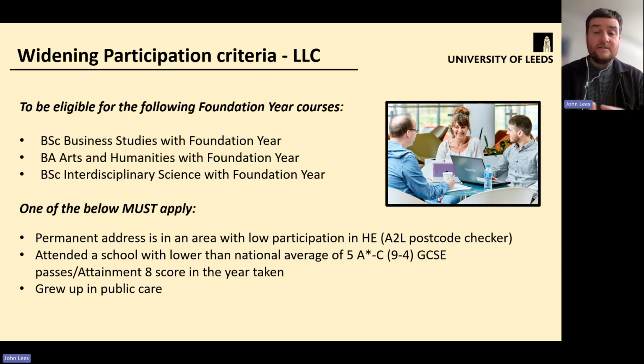For mature learners, if you remember, I said that's anybody who's 21 and above. Please do get in contact with us, because in many circumstances this criteria may not need to be met, essentially. But I would advise you to get in contact with us, and we will look into that further for you. Any questions about this, please do feel free to get in touch.